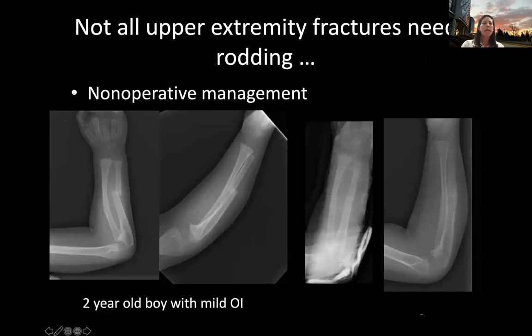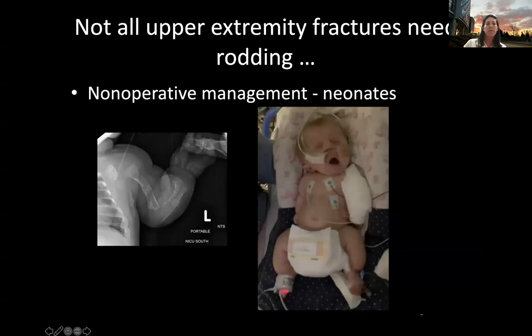And moving on to when we might consider realigning and rodding the upper extremity. I think it's very important to remember that the vast majority of fractures in the upper extremity for our OI patients are treated non-operatively and don't need rodding either at that time or ever. This is a two-year-old boy with mild OI who sustained this both-bone fracture of the forearm, was treated non-operatively, and went on to heal just fine.